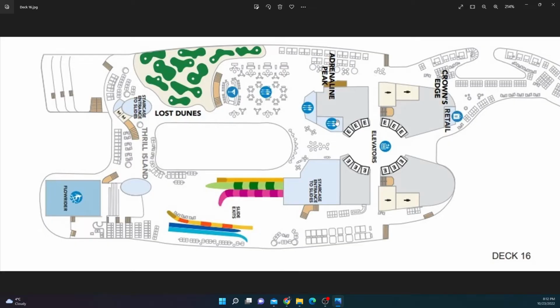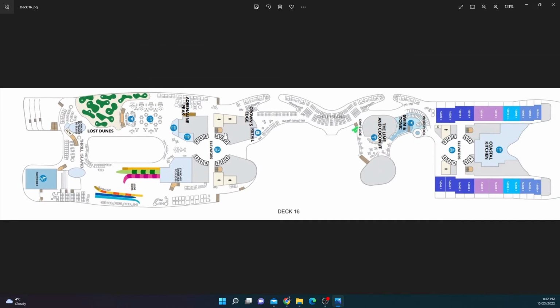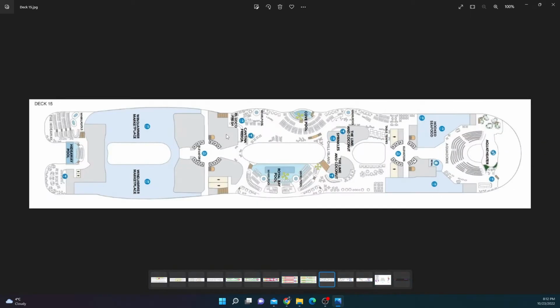Now, there are a couple dining establishments here as well as a bar that haven't been listed what they're going to be called or what the options are going to be. More likely, those are just going to be something new to Royal Caribbean. And then we're going to lead down to deck 15.